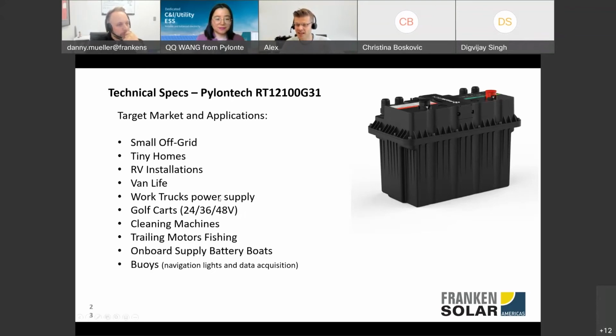Installations in RVs and camper vans, van life, very popular with people in the US to drive around in their vans. Work trucks, if you want to have an inverter with 120 volt power supply to recharge power tools or run a circular saw out of your truck.